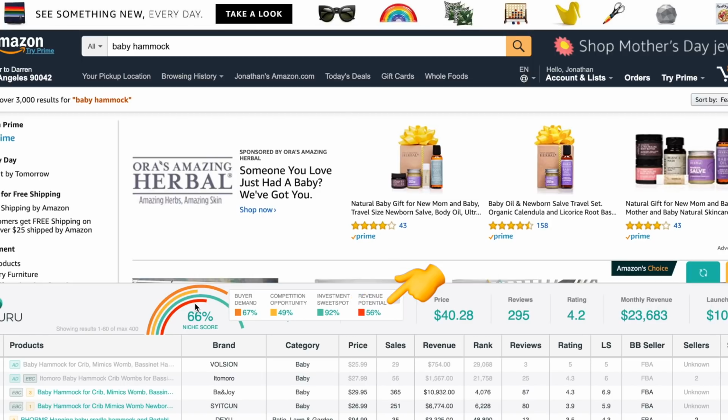And then finally, the potential on the revenue side, it's mid-range at around the 56% mark. But overall, you've got a 66% score. So this is an interesting opportunity. And really, the last question you need to ask yourself is, can I differentiate, right? And that's something you have to make the decision for yourself in terms of, can I make my product stand out from the rest of the competition on this page? So really strong around that. We have a couple of other data points along the top if you want to talk to some of those.